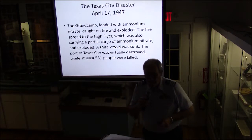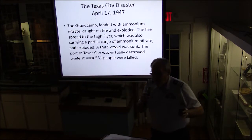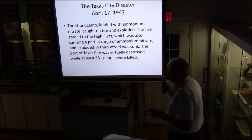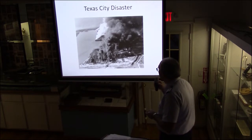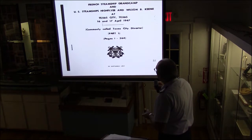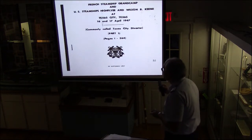Over 600 people were killed. Sadly, the volunteer fire department, the fire department of Texas City, was vaporized. They never found it. It was unbelievably horrible. And I think the 531 number is low. But this is a photograph, just to give you an idea of the expanse. And you see it all the way to the horizon.